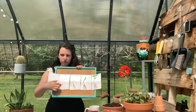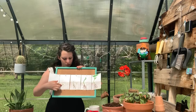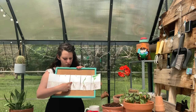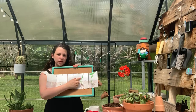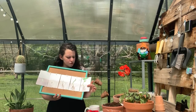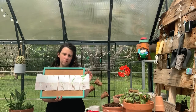It sends out that little root there, una raíz. Next, it gets more and more roots and eventually a little shoot, a small stem. The stem grows and grows and gets its first set of leaves. Once we get even more energy from those roots, a second set of leaves will emerge. Those are the true leaves of the plant.